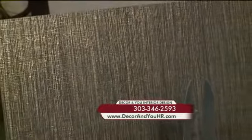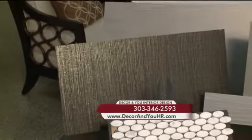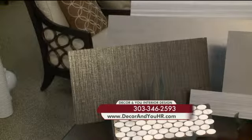Now, what kind of room would you suggest doing that linen look in? We've used it in bathrooms and powder rooms and even on shower walls. Okay, so not just the floor, but bring it up on the wall. Yeah, I like that. And what's interesting with the new tiles, it comes in different sizes now.